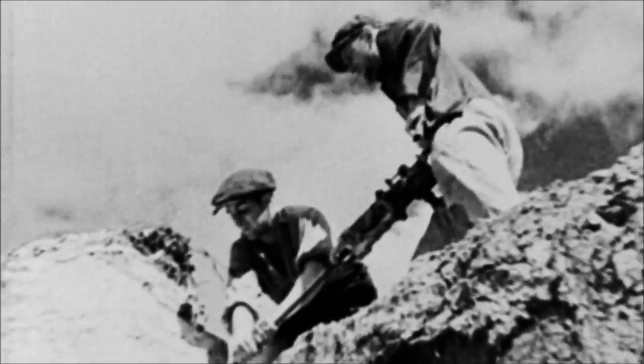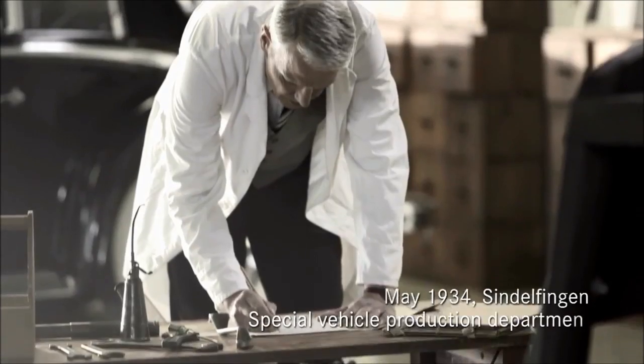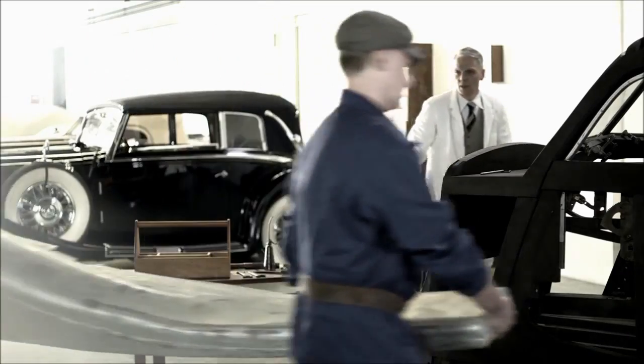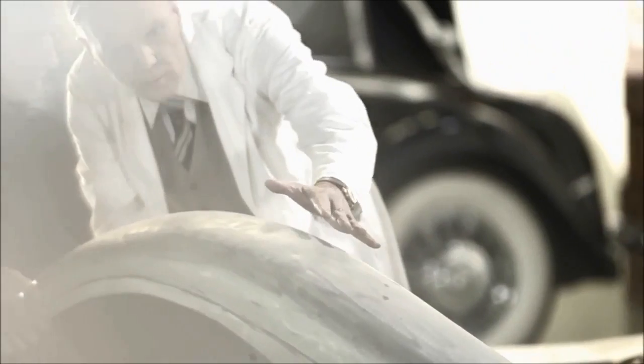The building of the motorways in the 1930s made it possible to drive long distances at high speed. Car manufacturers reacted to that. The special vehicle production is opened at Mercedes-Benz factory in Sindelfingen near Stuttgart. It could be compared to today's special design and development departments. What was developed and built here in the 1930s is today worth millions.